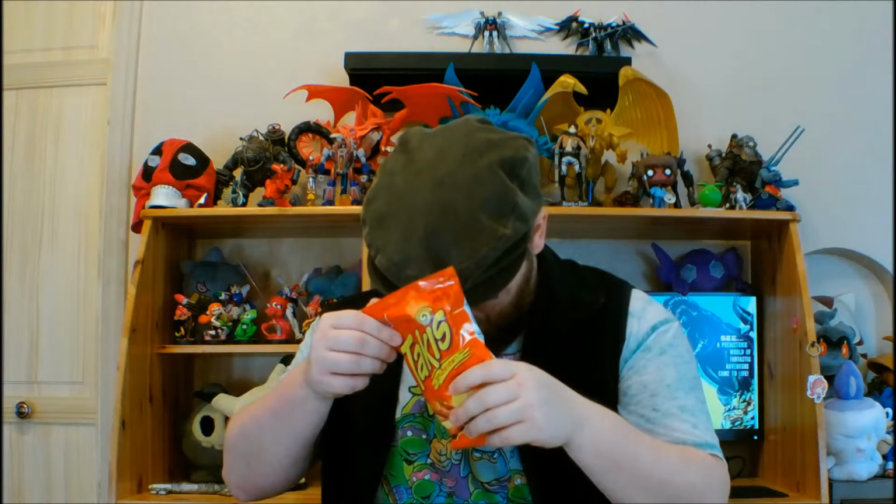whatever this third flavor is, and crunchy fajitas is what it says. Crunchy fajitas. So, they're good. Just check them out.